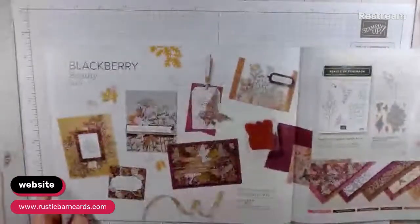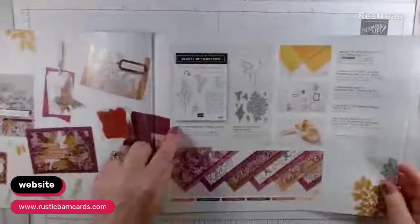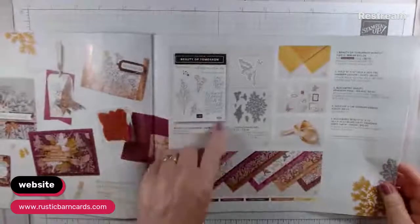Page 44 is Blackberry Beauty Suite. So love these colors. These colors are beautiful. You have Beauty of Tomorrow stamp set and dies.